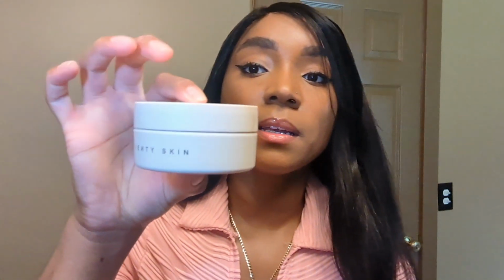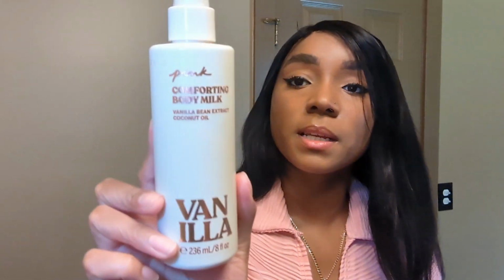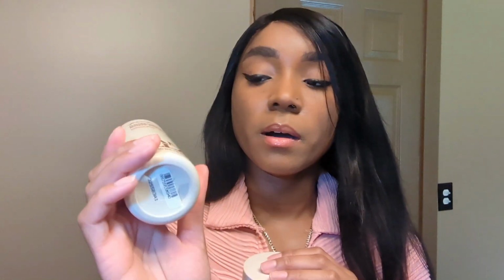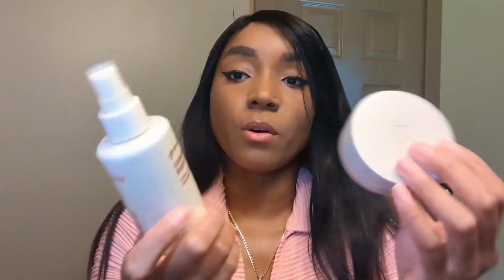Today we use the Fenty Skin, and this gives like a cinnamon shimmer and whipped body cream. It is cinnamon scented. And then we went in with the Comforting Body Milk Vanilla Bean from Victoria's Secret. I just mixed these two because this is more hydrating and it gives your body that glow, whereas this is just body milk. I think this is just for scent. It doesn't really hydrate your skin, I feel like.